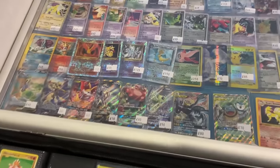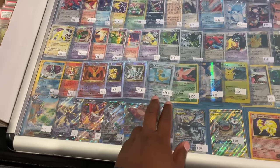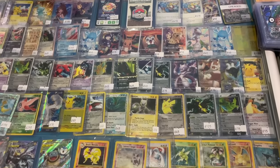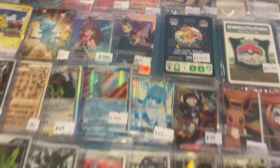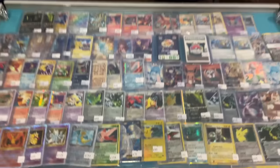I got the old arts there. We got even gold stars. What? It's chilling in there. Got even legendary collections, EX Delta Species and stuff like that. Even got Munch promos. Got waifus. Rumble Pikachu there. You got some EX cards. Charizard in the back over there.